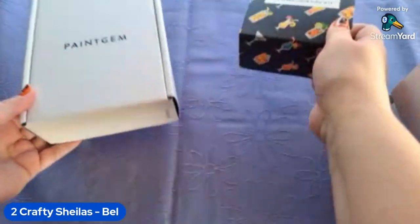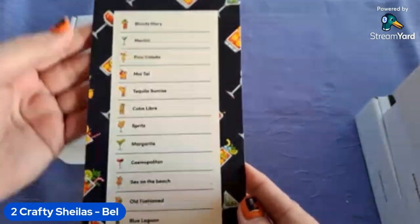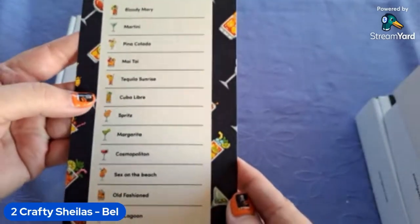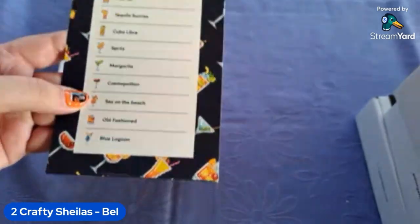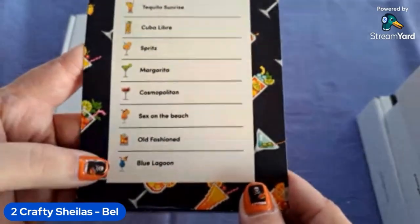Okay. All right. So when you have a look at the cocktails, on the back, they tell you all the different ones they've got. So Bloody Mary, Martini, Pina Colada, Mai Tai, Tequila Sunrise, a Cuba Libre, Spritz, Margarita, Cosmopolitan. Can we even say that on YouTube? Something on the beach. On fashion and a Blue Lagoon.